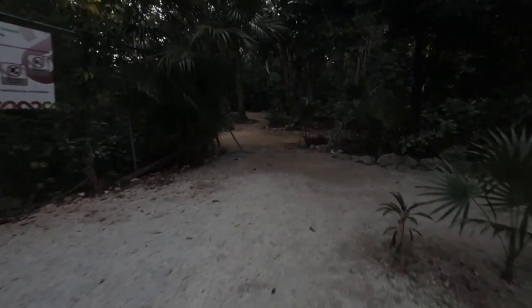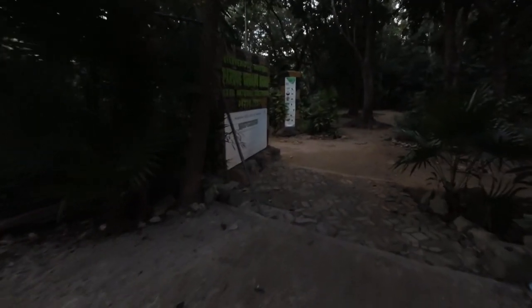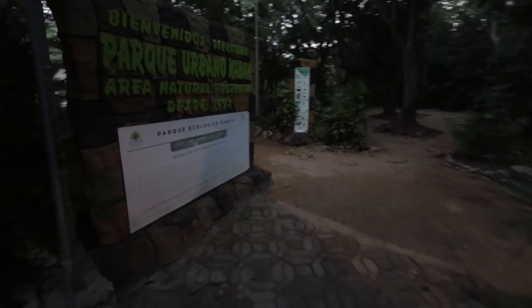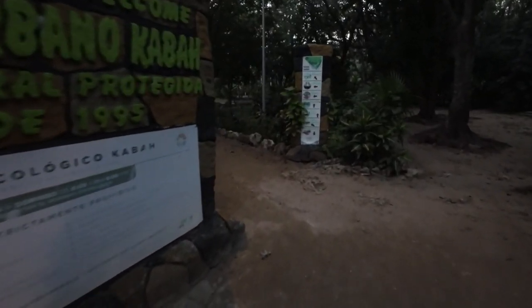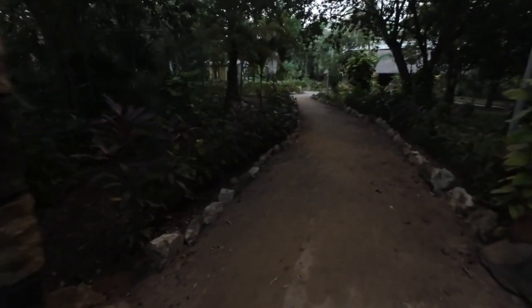And like I said, we're flying 3, maybe 4 feet at the most above the ground, which is nice. That's cool. It's a great way to fly the Avata. That's where the Avata really shines.